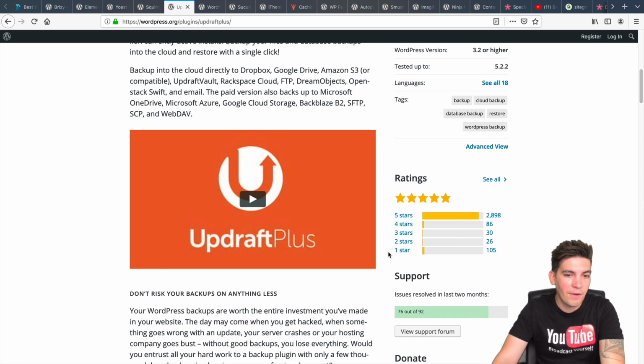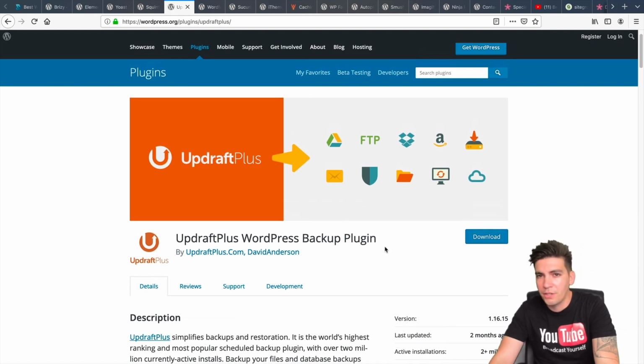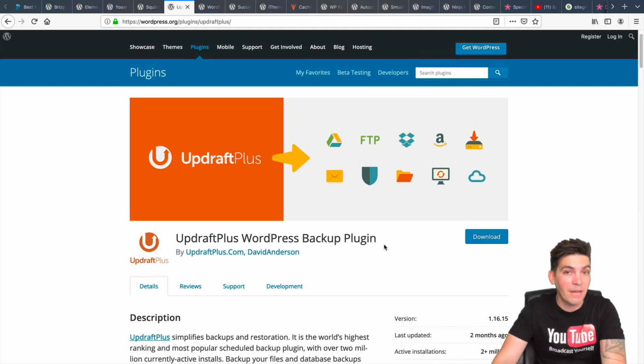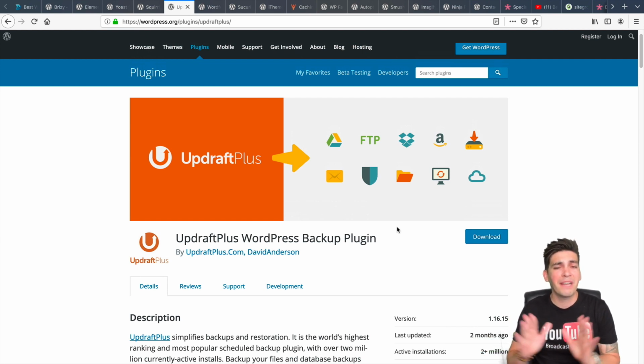They also do offer various products, but again, I'm not going to recommend them because I think there are better alternatives than their other products, but I do think UpdraftPlus is a great plugin for backing up. And guys, backing up is so important. Trust me, I know right now you're thinking to yourself, it's okay, Darrel, I'll back it up later.